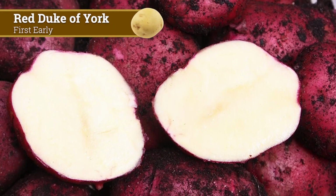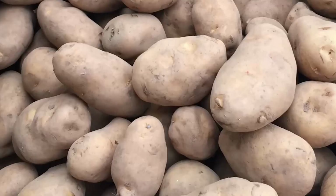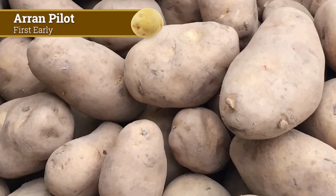So we've got first earlies, or sometimes called new potatoes, and they're called the first because they're the first to crop. These are best planted from early March with frost protection, and they're usually ready to harvest in June, taking around 10 to 12 weeks to mature.